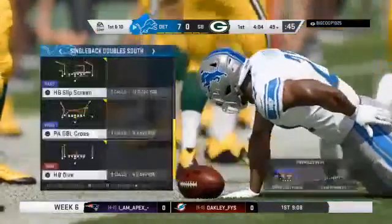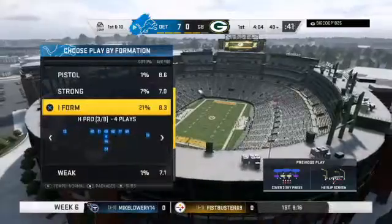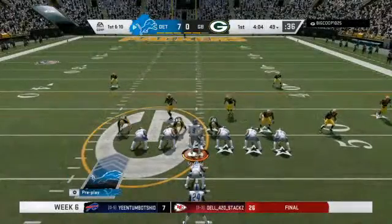Now I think we're going to get a timeout here. Yes, a timeout here, as it looks like we've got a Lion that's shaken up. While the training staff takes a peek, we'll take a break. So one play, and they're already just shy of midfield.